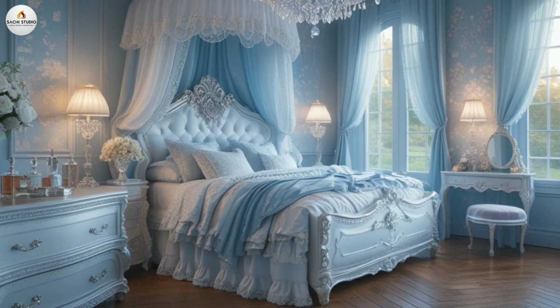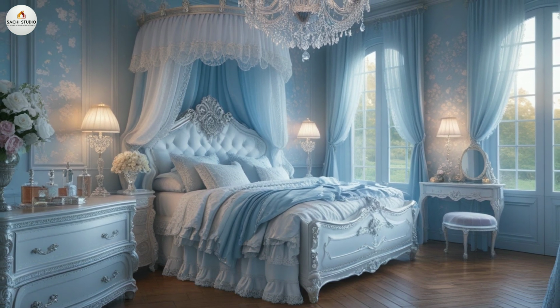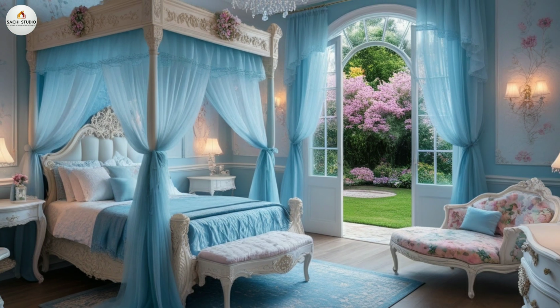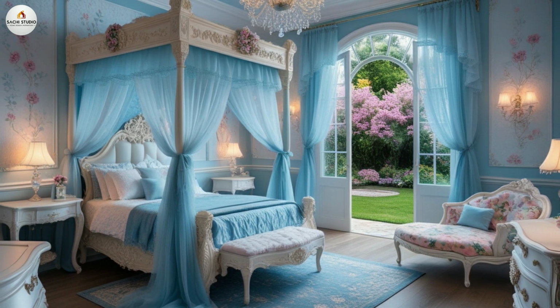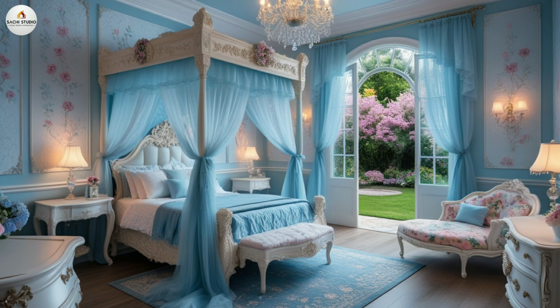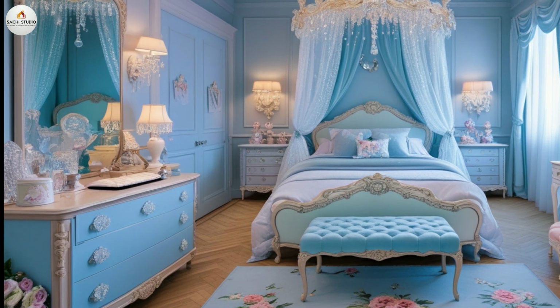What if your room didn't just look beautiful, but felt like the beginning of a story? Cinderella's Crystal Chamber draws its essence from a moment we all remember. The transformation of an ordinary girl into a vision of elegance and magic. That emotional journey is at the heart of this room's concept.